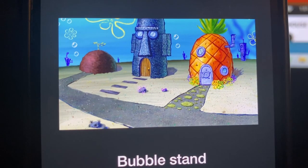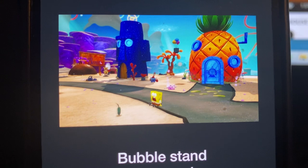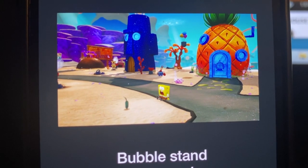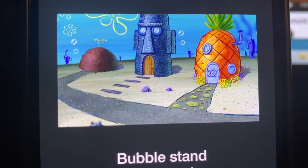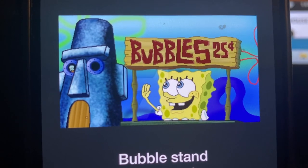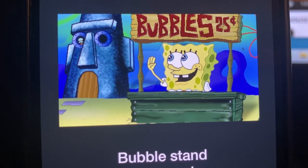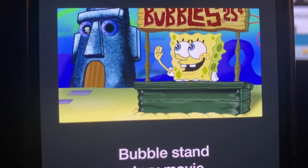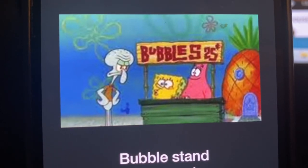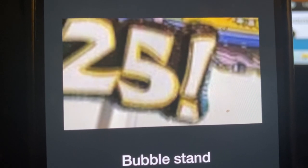One day in the morning at Bikini Bottom, SpongeBob opens the door and closes the door of SpongeBob's Pineapple House, and it's a beautiful day in the morning at Bikini Bottom. And so SpongeBob used a hammer to build very, very fast, like a bubble stand. And he keeps building and building and building very fast.